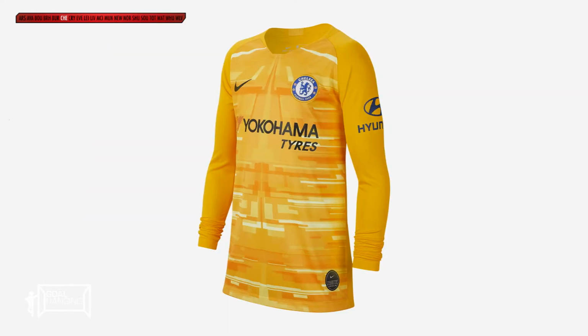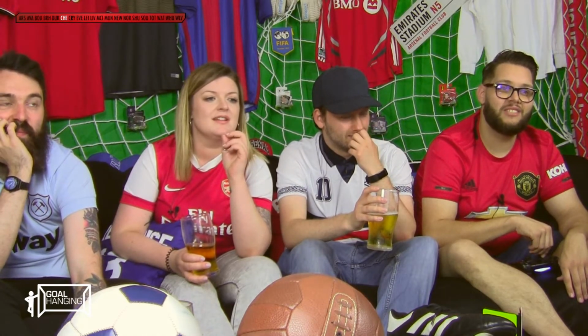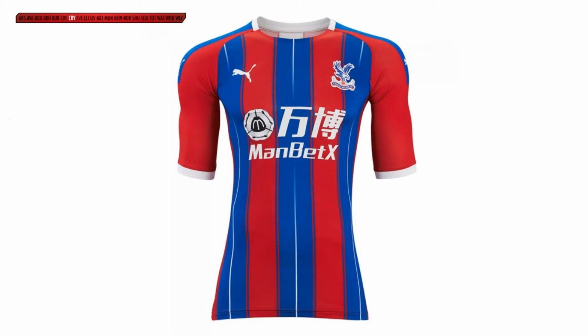But saying it's yellow, to me it looks more orange, but you know, depends how often are we going to see Kepa refuse to come off in it next season. At least twice. So then we go on to the Crystal Palace shirt. I'm not sure about the length of the sleeves. They're just a little too long and fitted, aren't they?